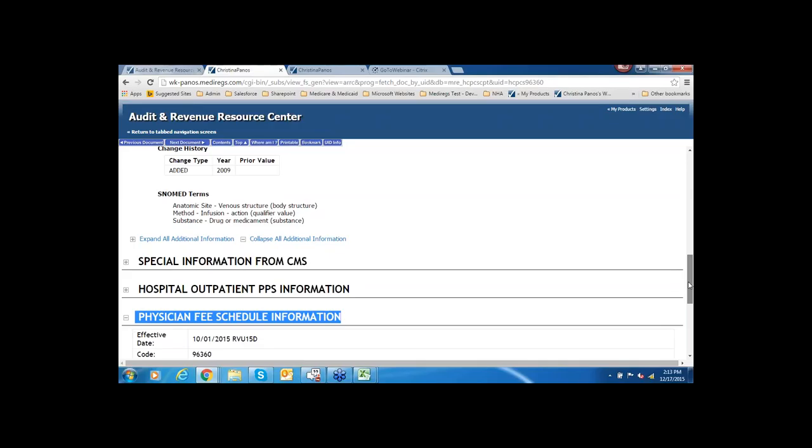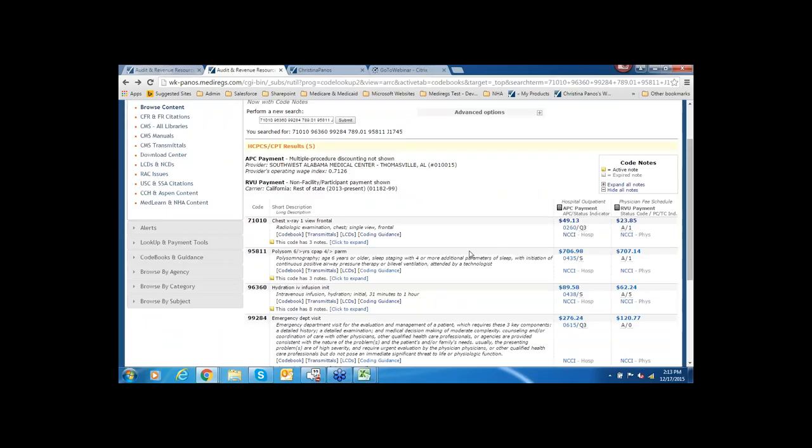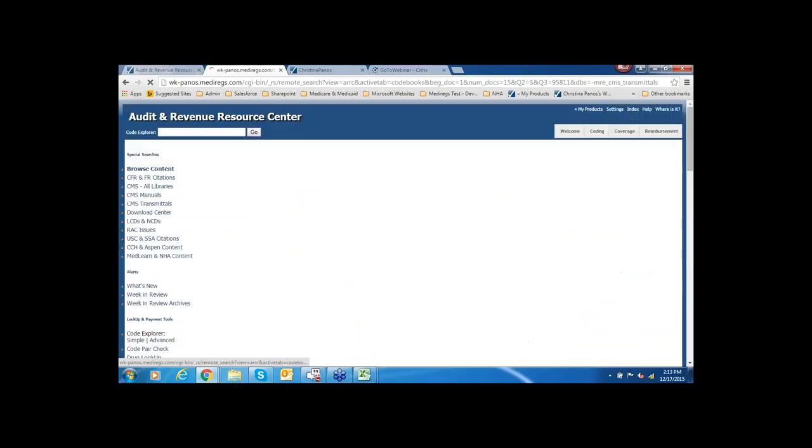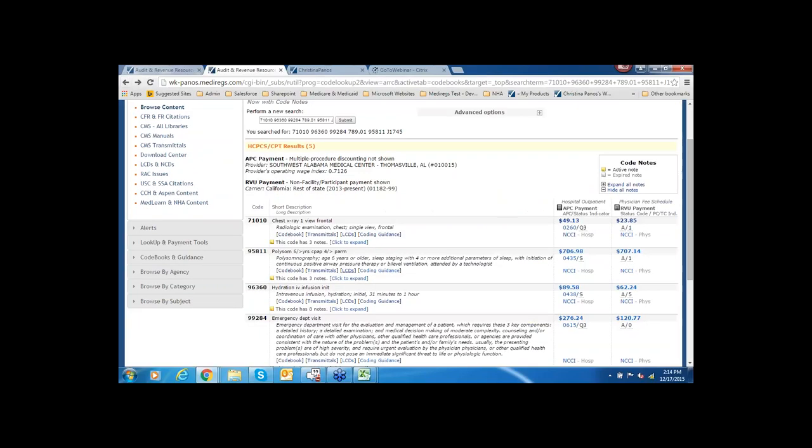In addition to the code books, because this is an Advanced Code Explorer, we provide a lot of information just one click away. So I can click to visualize any transmittals that have mentioned, in this case, the sleep study code. And there were six, and links to each of those six are available to me. I can search all the LCDs related to a specific state that I'm interested in based on some preferences that I set, as well as explore the coding guidance library.